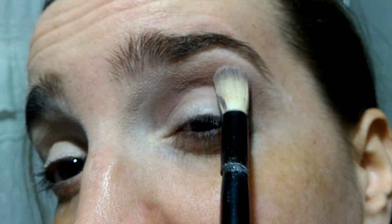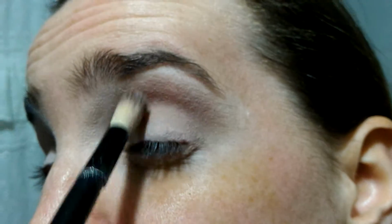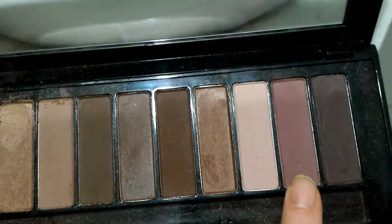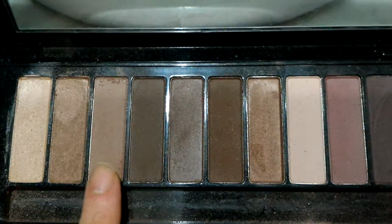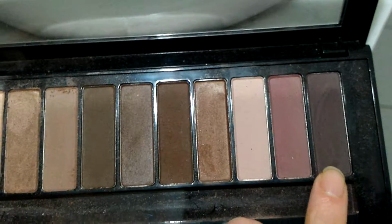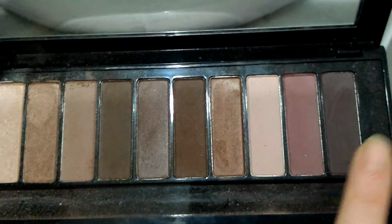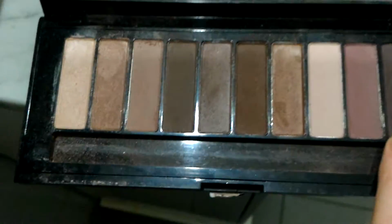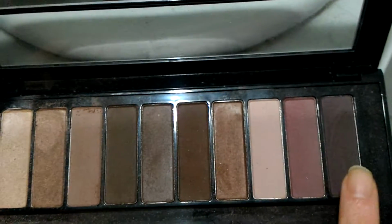I'm using the third shade, which looks like light brown, at least that's what I see on the camera, but it's actually somewhat pinkish, more like a mauve. So I will be using these two shades here. This one I will just place a little bit lower than this one, but in the crease. And this one will be in the outer V or the outer third, along with the other darker purple. This is a very dark plum purple and it looks weird.